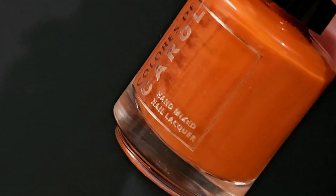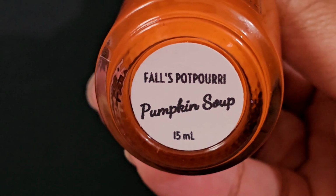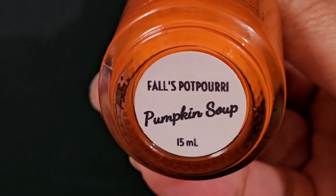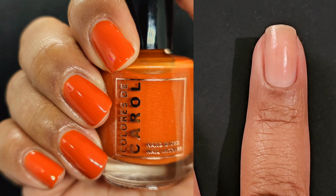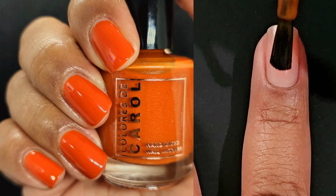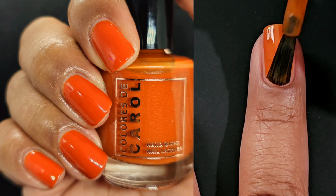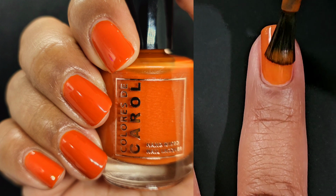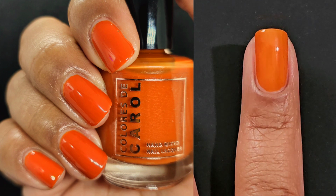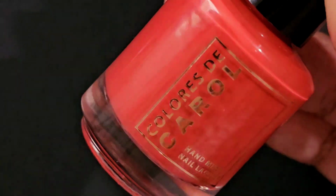Next up is Pumpkin Soup. And as the name entails, it's an orangey pumpkin shade that will match the scenery around you. I just love toasted pumpkin shades, period. I always do. They're always beautiful, 100% gorgeous in my eyes. So I was very pleased with this polish. They go on very easily and they dry super shiny. So yes, I'm very happy.